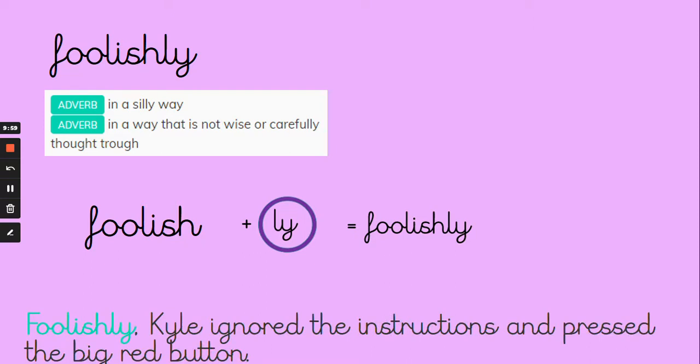My sentence using the word foolishly is: foolishly, Carl ignored the instructions and pressed the big red button. Notice how I used my adverb foolishly at the beginning of my sentence. Maybe you can have a go in your sentences writing one of your adverbs at the beginning.